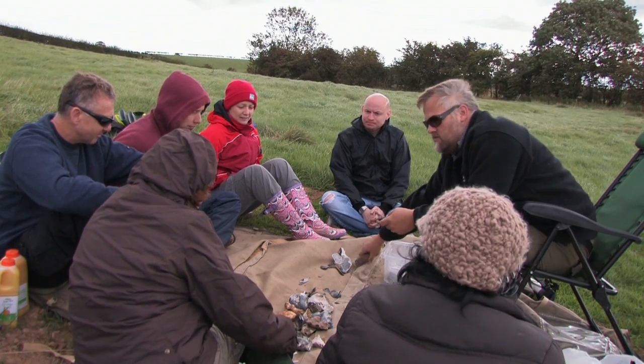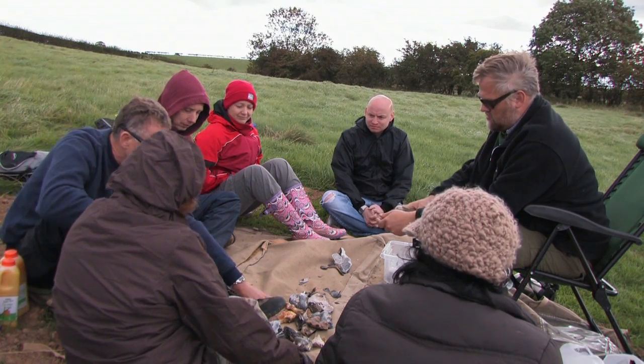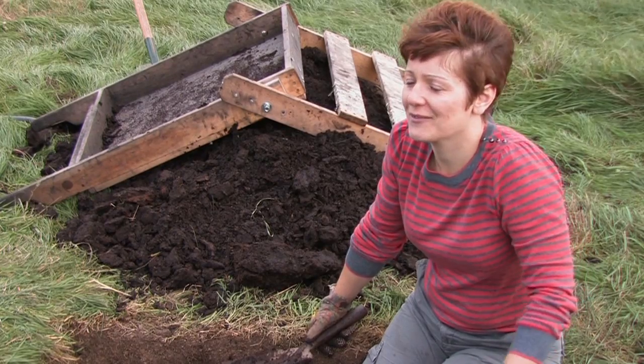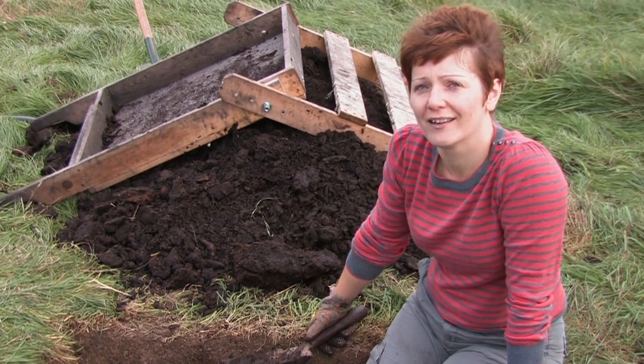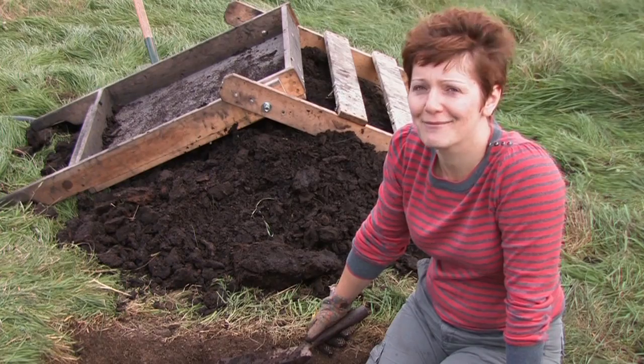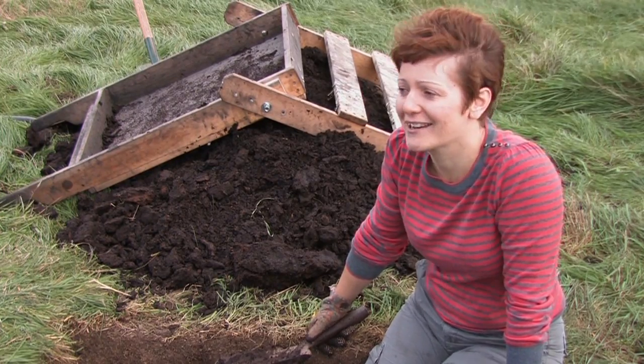That's just the hammer. Is it alright to have a go? Yeah, go right ahead. If you have a go, put on the goggles. We had a little talk about flint knapping with Kristian earlier. Learned how to try and make your own flint tool. We weren't that successful, but we had a good go trying.